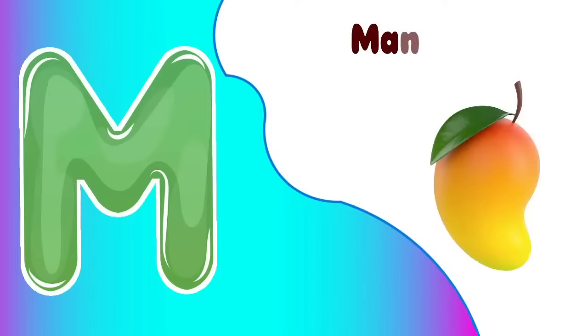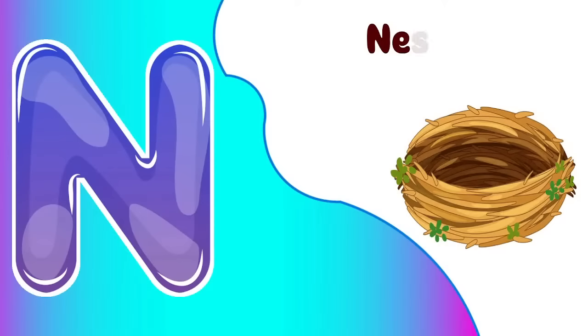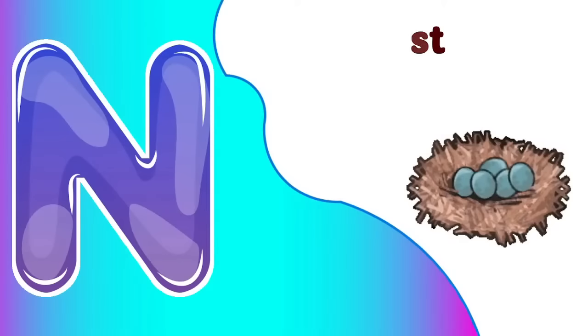M. M for mango. Mango. Monkeys love to eat mangoes. N. N for nest. Nest. This nest had some new eggs.